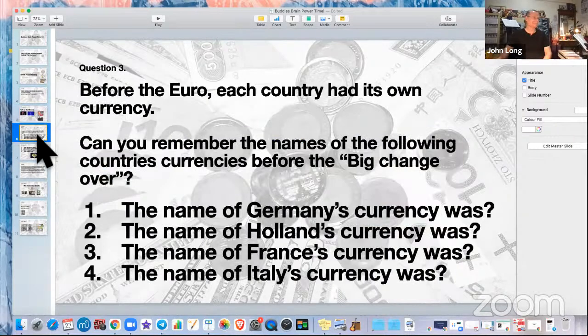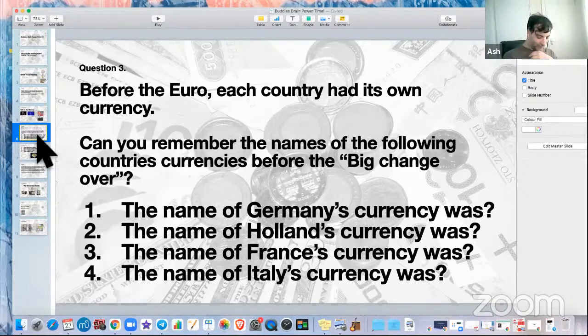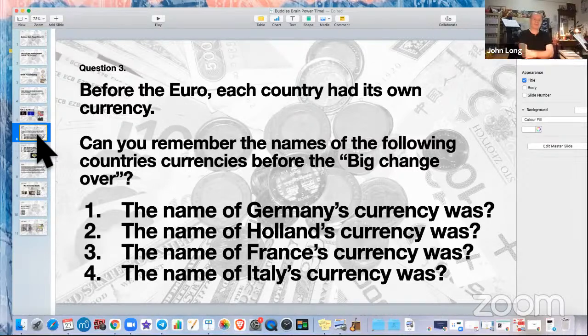Okay. Back before the euro, each country had its own currency. Can you remember the names of the following countries' currencies before the big change? Okay, so we've got Germany's previous currency, Holland's previous currency, France's previous currency, and please be kind, Italy's previous currency. Obviously, we haven't put the nice one there.